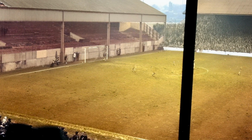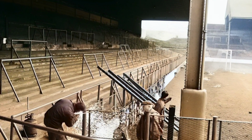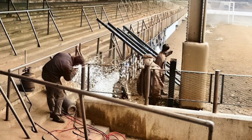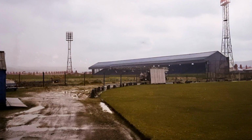The issue of subsidence in the Brunshaw Road stand presented a significant challenge for the club's directors. Recognizing the gravity of the situation, the directors took proactive measures to address the issue by relocating the dressing rooms into the new stand. At the time of its construction, the cricket field stand was considered one of the most advanced in the world.